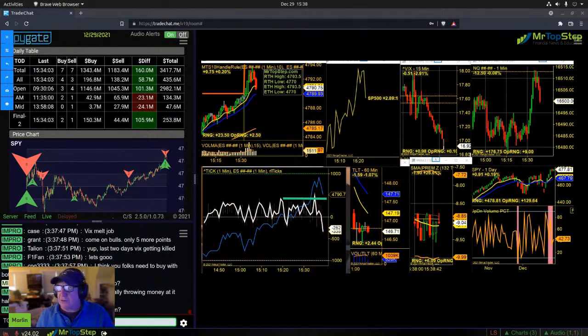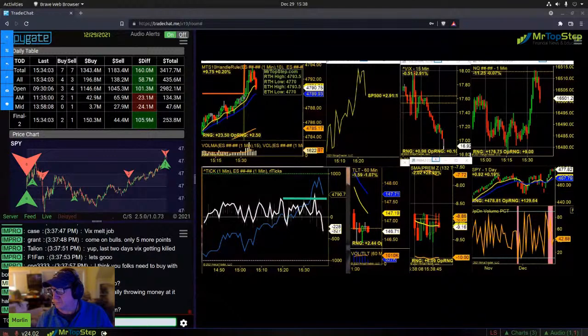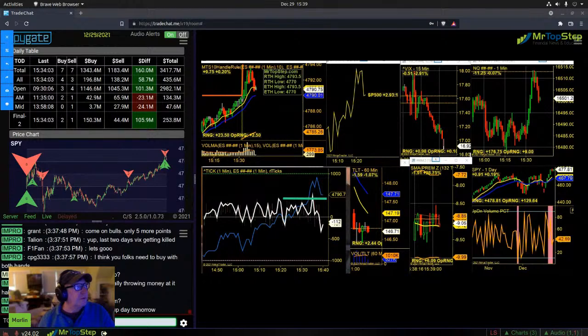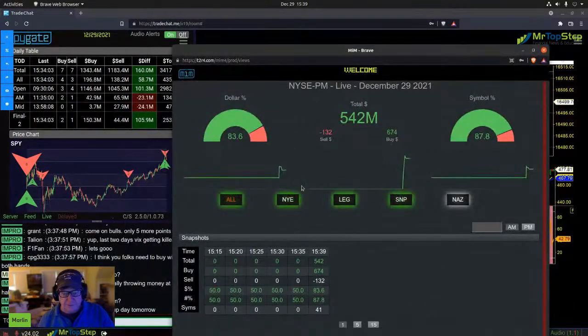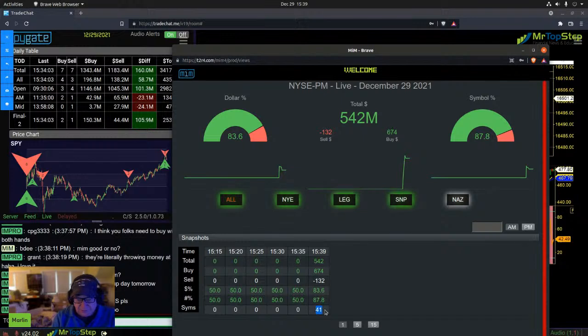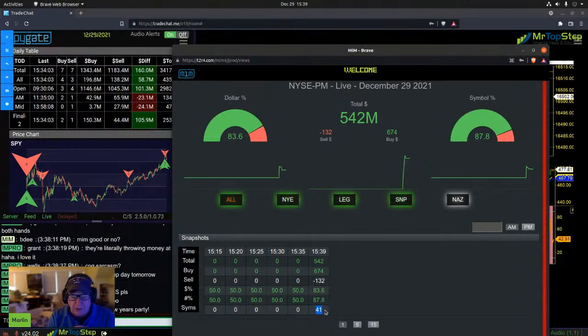Taking a break. The ticks are now going lower. Let's bring our MIM over here now that it actually has data on it. So it's 41 symbols up right now. We're waiting for more data to come in. They're not sure why it's coming in so slow. It should be 125 symbols. But of the 41 that we have right now, about 88% of them are to the buy side. So that's a buy side lean.